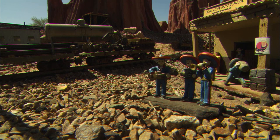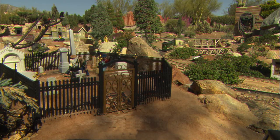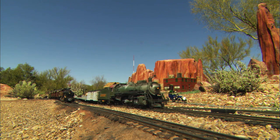There's mariachi music, there's hoedown music. So all around the railroad, there are little vignettes where the children can push the button and hear what's going on. Mountain construction on this railroad required the development of special techniques.